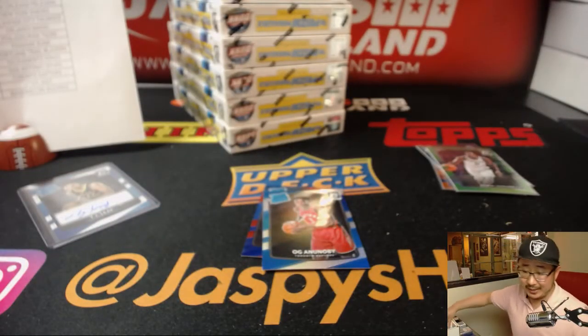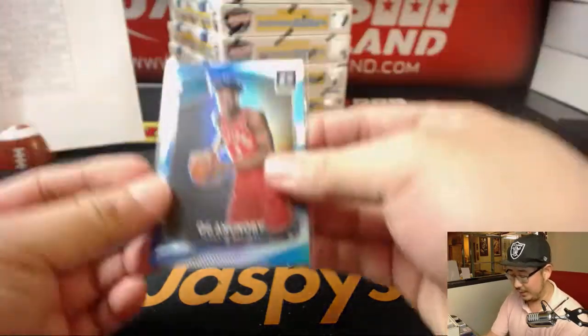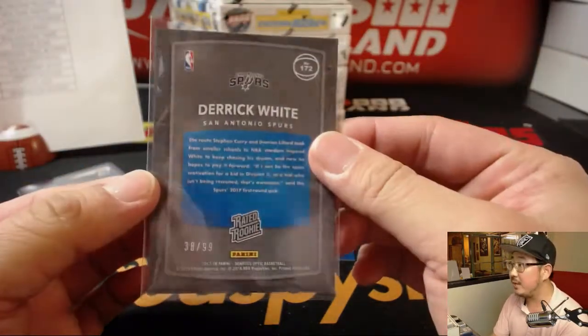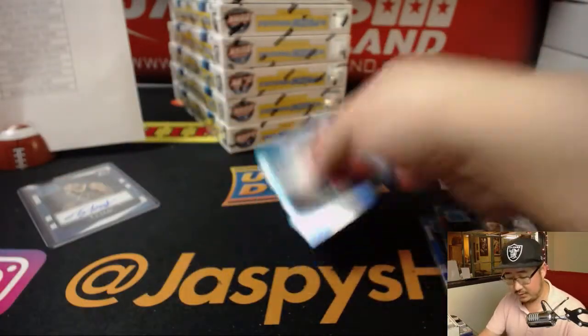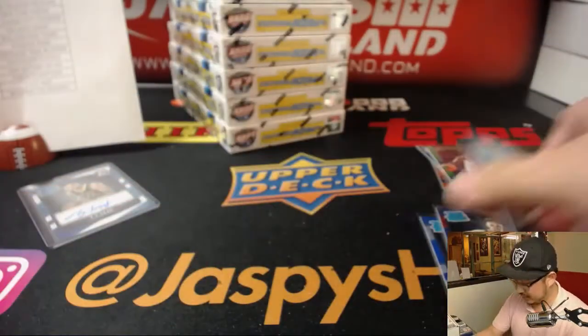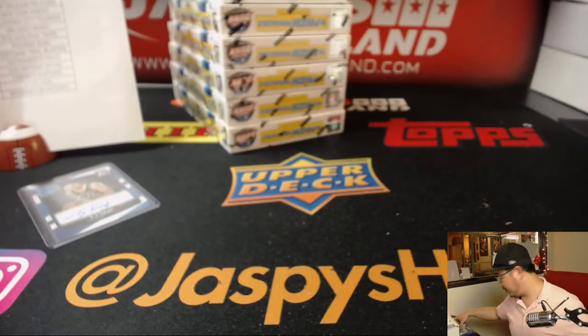Oh, by the way, the Rockets, got that Zhu Qi autograph, was Jeremy Tillman has the Houston Rockets. FYI. Raptors, Spurs. Nick B, 38 out of 99. And Donald has the Raptors. Those silver parallels will add up. They do carry value.